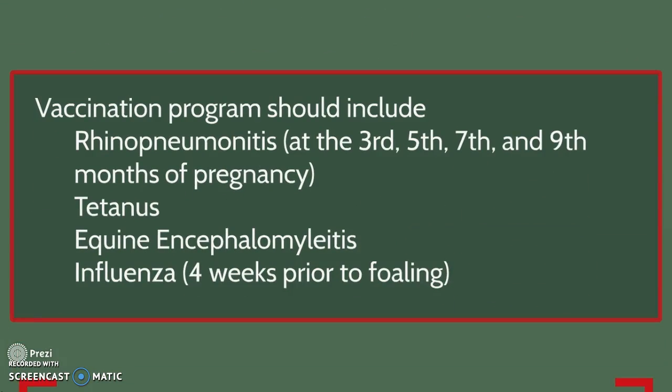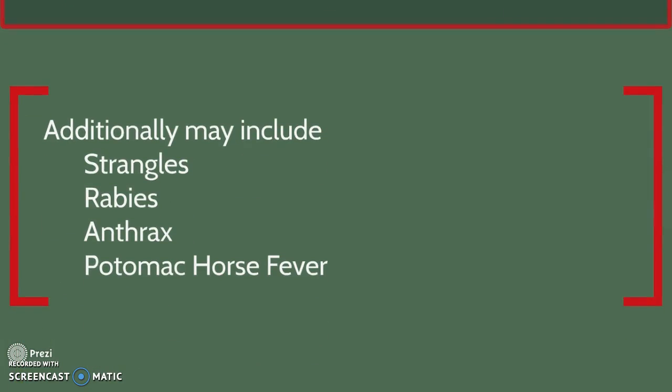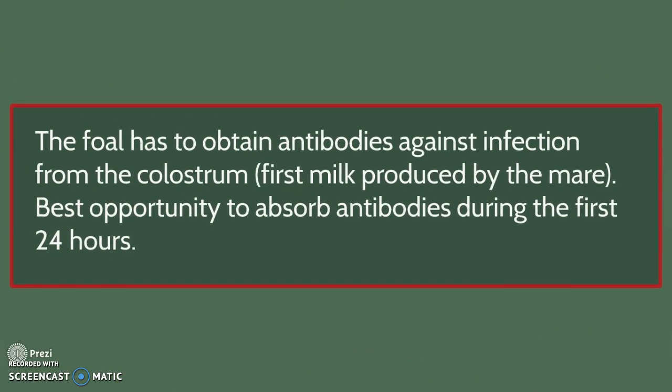Vaccination programs should include rhinopneumonitis at the 3rd, 5th, 7th, and 9th months of pregnancy, and tetanus, equine encephalitis, and influenza 4 weeks prior to foaling. Additionally, vaccinations may include strangles, rabies, anthrax, and Potomac horse fever. The foal has to obtain antibodies against infection from the colostrum, which is the first milk produced by the mare. The best opportunity to absorb antibodies is during the first 24 hours.